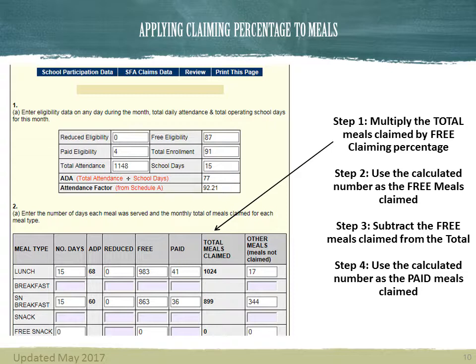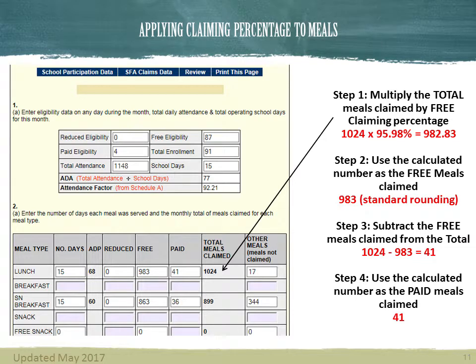If you have 1,024 total lunch meals for this one site, you're going to multiply it by that 95.98 to get the current, for that month, free meals. So 982.83 rounds to 983 free meals. The remainder, so we subtract out, 41 goes into paid. It'll add it up for you. It should add up to that original 1,024.